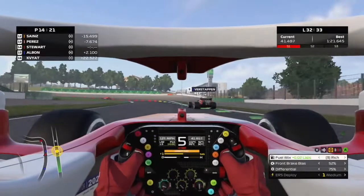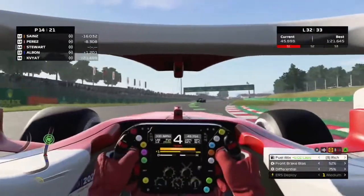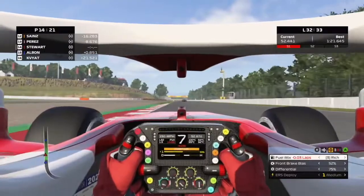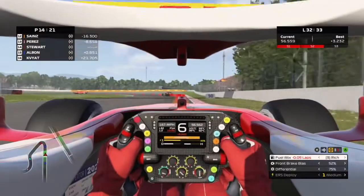Hurry up and go past them. Jesus Christ. And that's put Albon right on me. There's only one lap of fuel remaining. Yeah, there's only half a lap of my race remaining, mate.